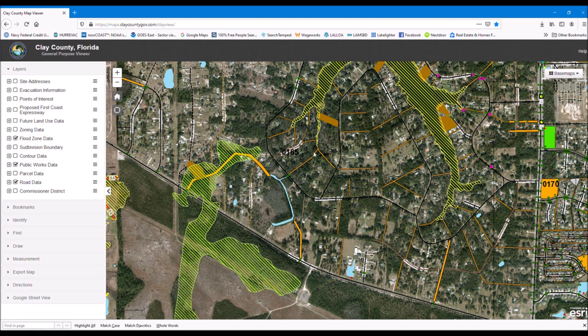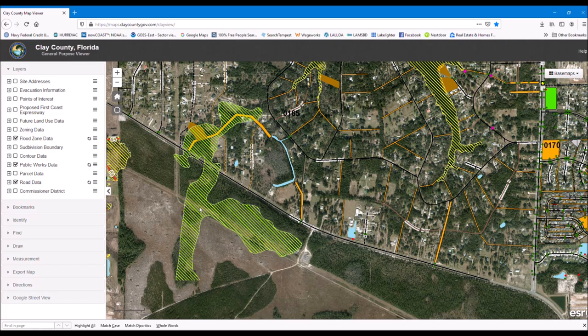This 20-foot easement, as we all know, cannot handle this much water coming from this roadway and these flood zones. This 20-foot easement over time has blown out to 70 to 75 feet wide and about 40 to 45 feet deep, down to the lime rock.